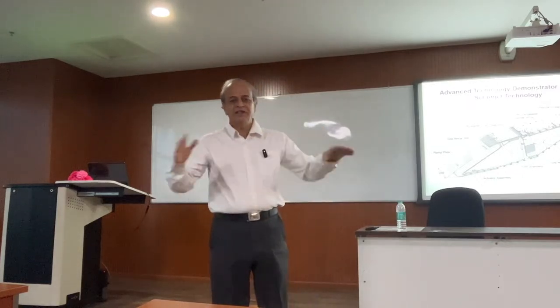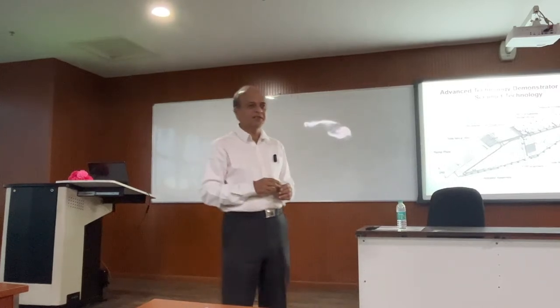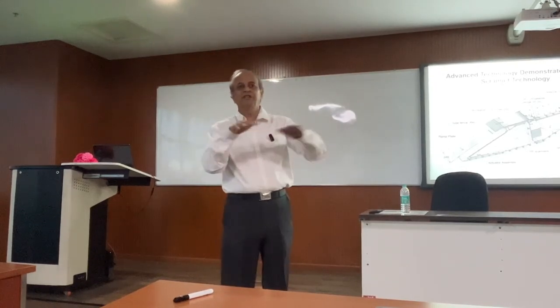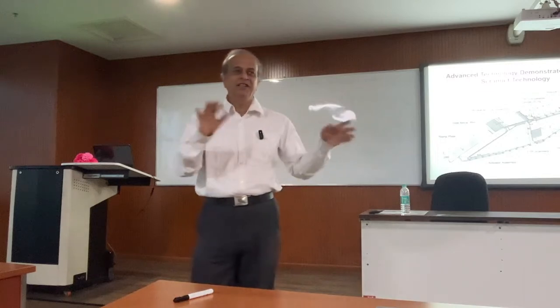Okay, so it has 3 shocks. Before the first ramp you have Mach 6, after the first ramp you have Mach 3.7. So if I rotate my model such that the 3.7 flow is aligned to the wind, then I am simulating the Mach 6 condition, only as far as intake is concerned, not other things, only intake.